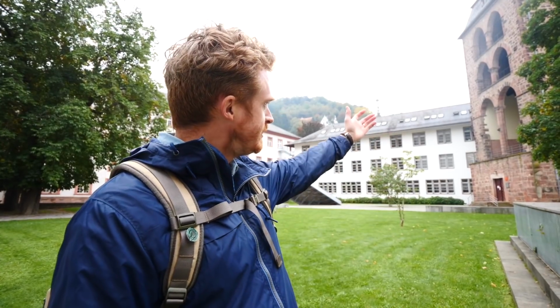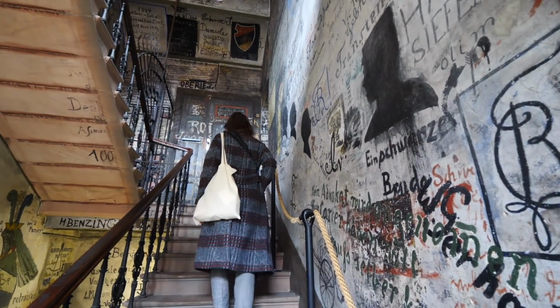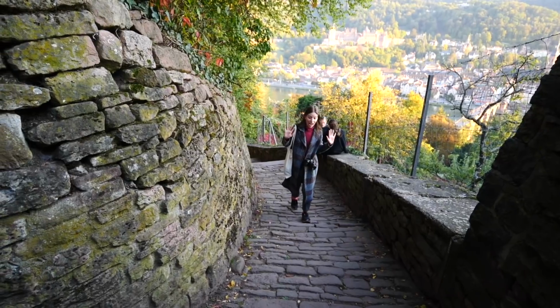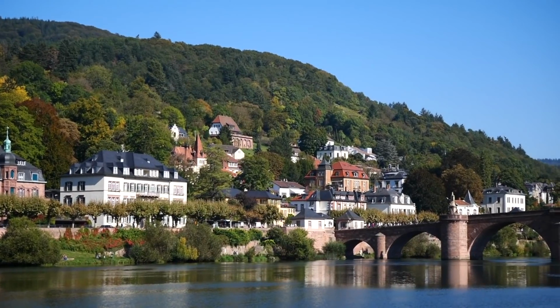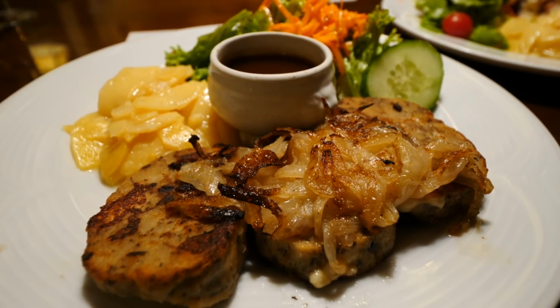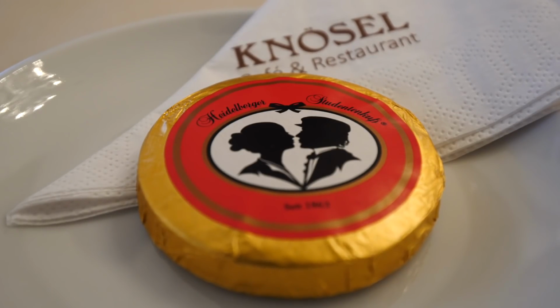We'll wander through Heidelberg University, which happens to be the oldest university in all of Germany, and at one point had an infamous student jail. Plus, we'll hike the Philosopher's Way for epic sunset views, we'll stroll along the banks of the Neckar River, and we'll enjoy some hearty German and international dishes along the way, because you already know how much we love food.